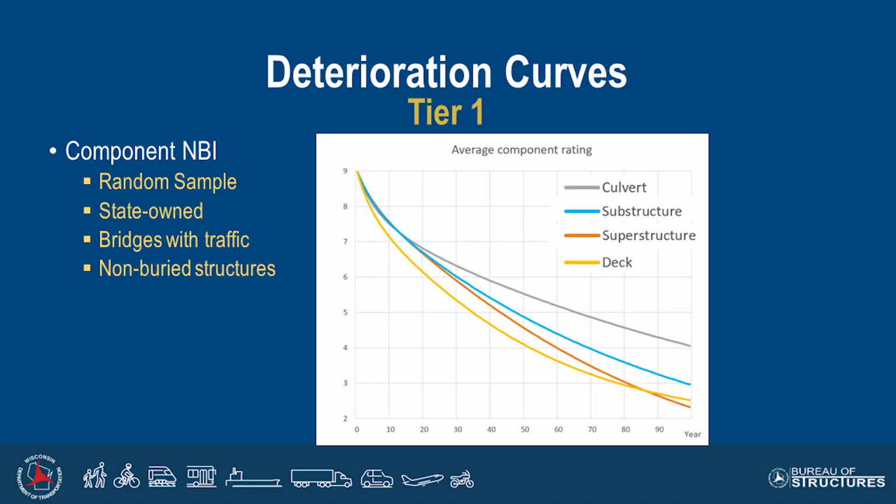So here's some of the results. Component NBI deterioration. Since we had so many NBI inspections, we did take a random sampling of what we had, but we did constrain that to be state-owned structures, bridges with traffic, and non-buried structures. So more of the sample set that everybody was interested in. And here you can see a graph of the results. You've got culvert NBI deterioration at the top in gray, substructure in blue, superstructure in red, and deck NBI deterioration in yellow.